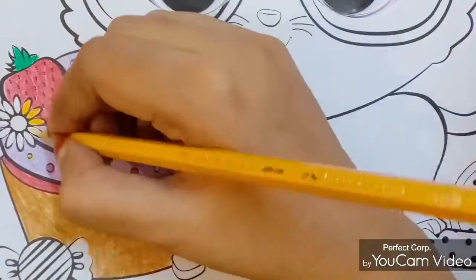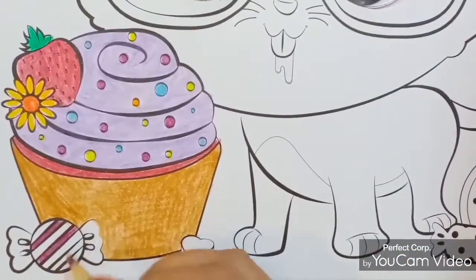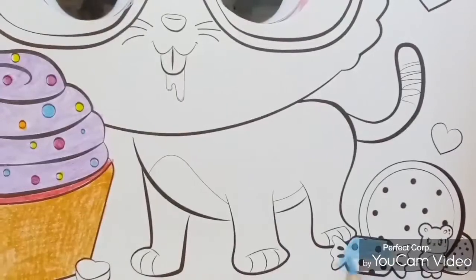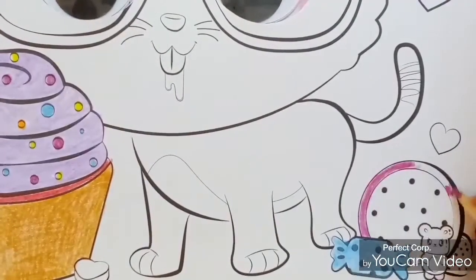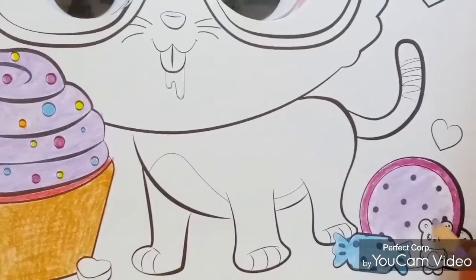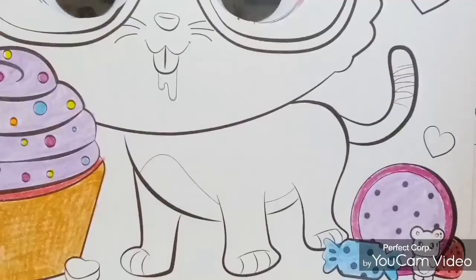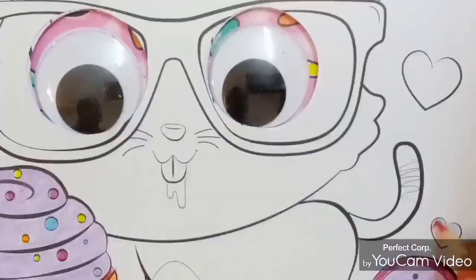Let's color the flower yellow and orange color. Now let's color this tiny candy dark pink and yellow color. Now let's use blue color for this candy. Now I am using dark pink and violet color and the strawberry red color. Now I am using orange color. Now let's color the heart red color.